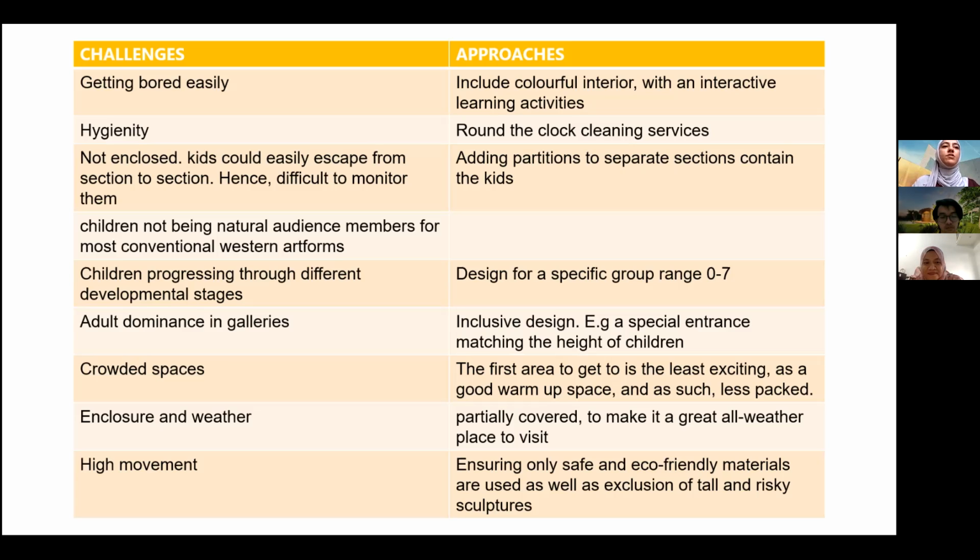And then one of the challenges is crowded spaces. So what I'm gonna do is make the first area to get to, for when they enter, the least exciting. So it's like a warm-up space for them. It's gonna be less packed, because if the most exciting part of the museum is placed at the entrance, they will get distracted by that thing, and they will make the place crowded.